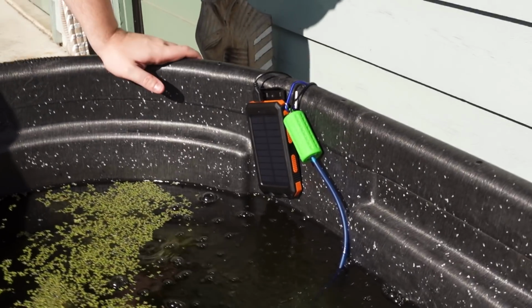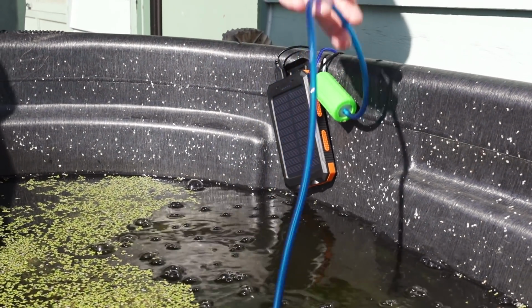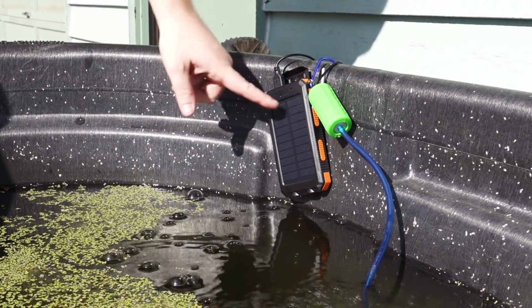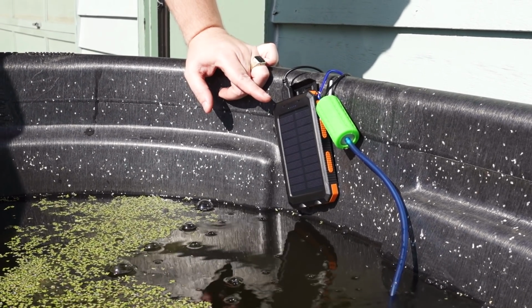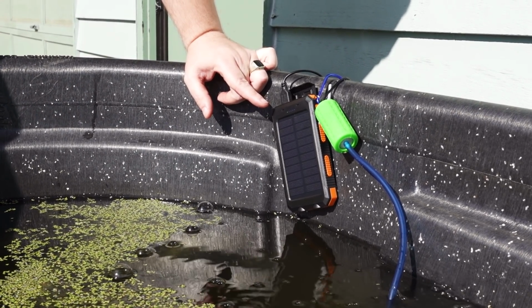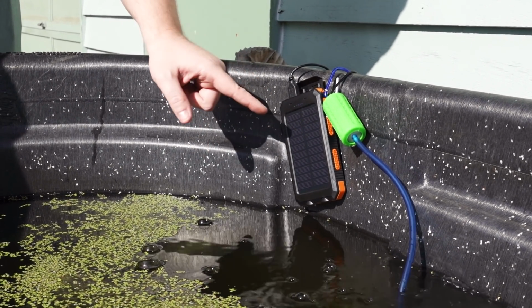Obviously it's sunny today, which is good, but we're gonna feed these guys. These are rice fish, but you can see my next test here, which is a USB nano air pump with the ZISS air stone, right? And we're running it off solar. So this is a solar battery bank that's got, I want to say, 7,000 or 10,000 milliamps, and it recharges solar.